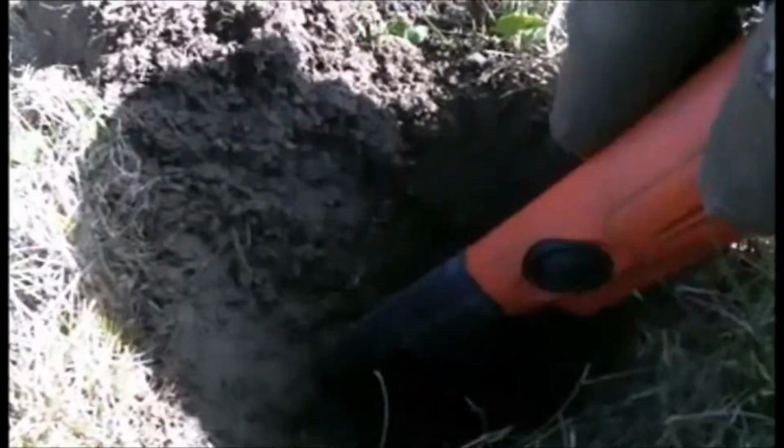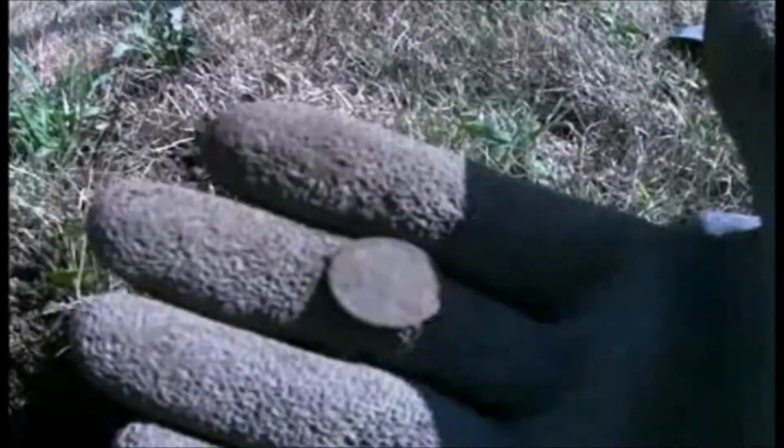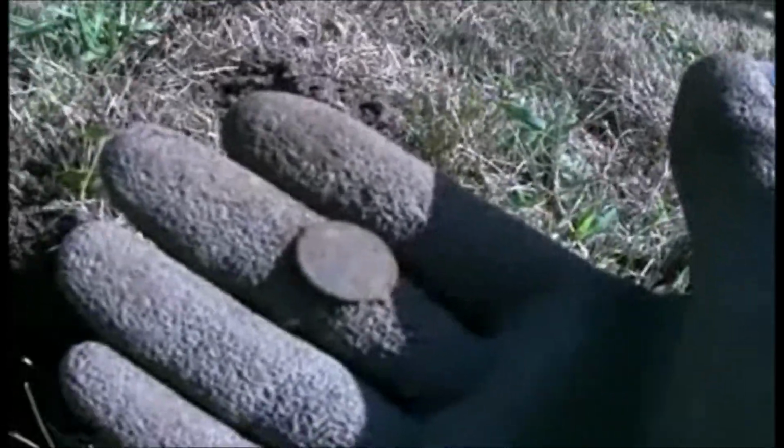Awesome. Okay, this is the same hole. I'm still getting another hit down here. Hopefully it's another Wheatie. Well, I can't tell. It looks like it's got Lincoln on it. Let me clean it off a minute. Okay, I don't know if you can see that, but that's a 51 wheat penny. And that's the newest coin out of this three coin hole.